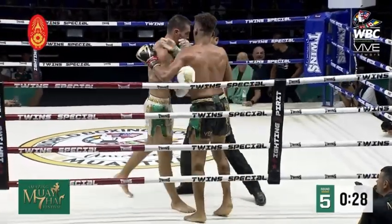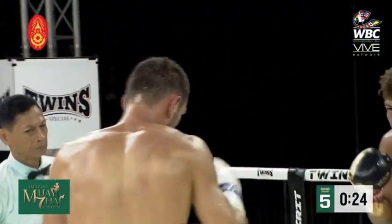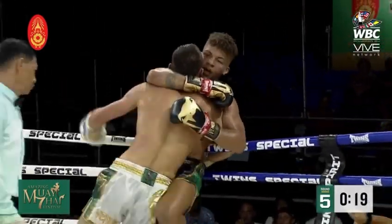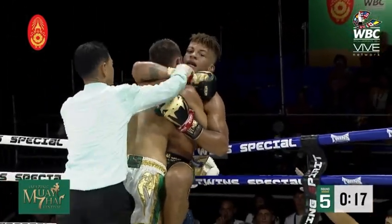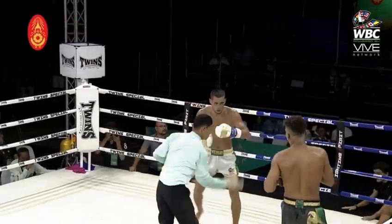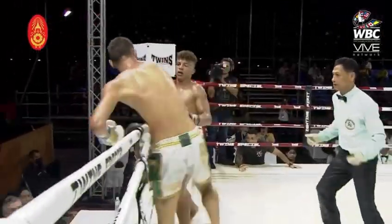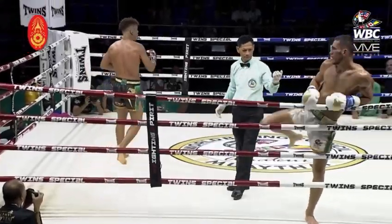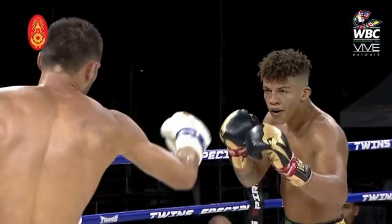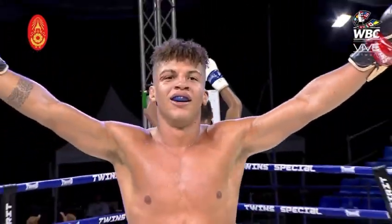You know, a lot of times people and judges will judge by the first 30 seconds and the last 30 seconds. So it's very important to end the round strong. And we're winding down the clock here. Salimkhan missing. Victor looking very confident here. What do we have? End of the fifth and final round.